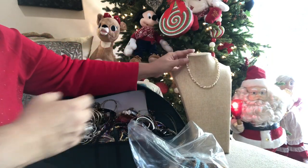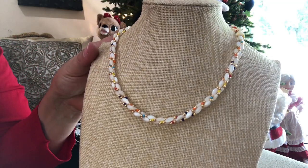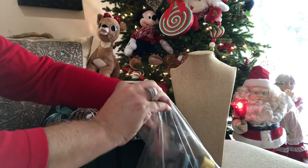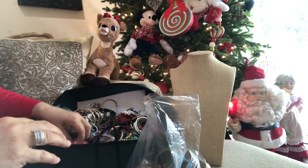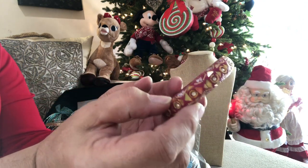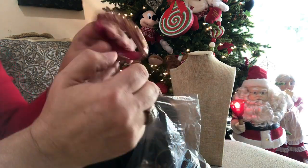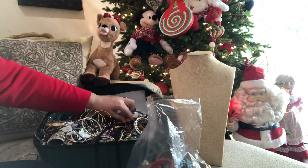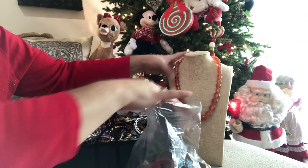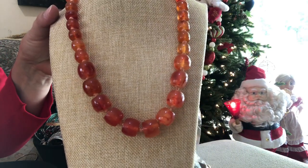This one is number 8. Freshwater pearls and beads. That's number 8. This one is number 9. Looks like Indian inspired. That's number 9. This one, another really pretty piece, looks vintage. That would be 10.